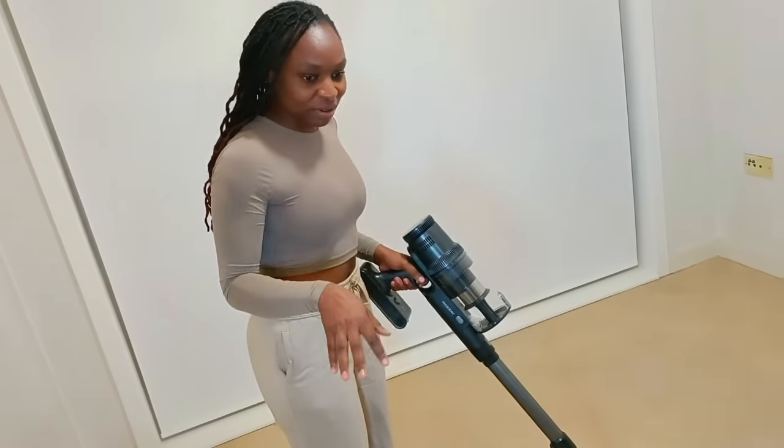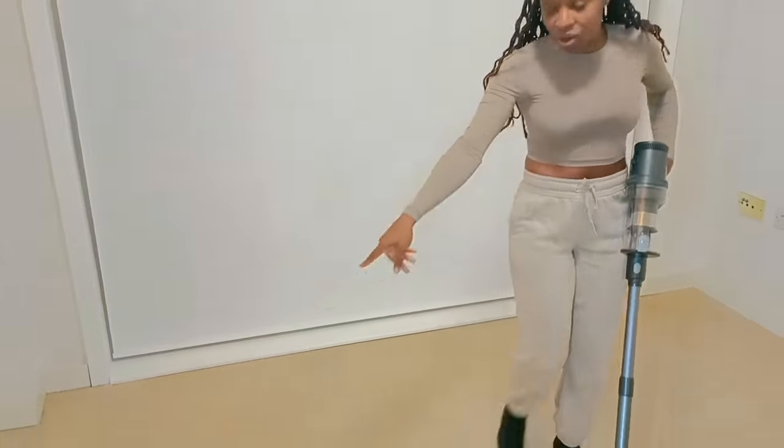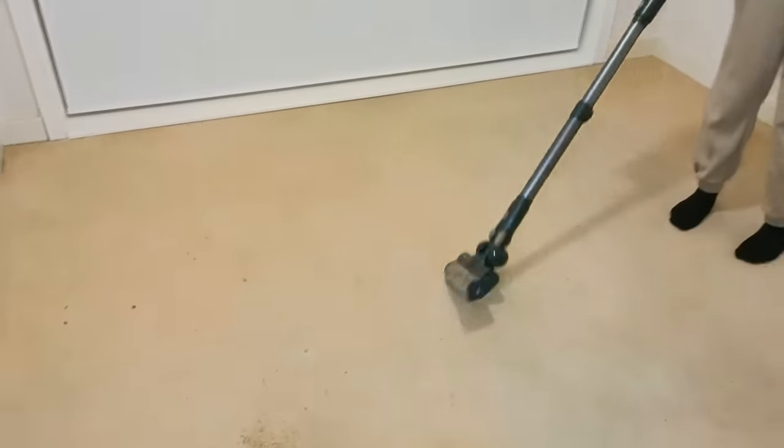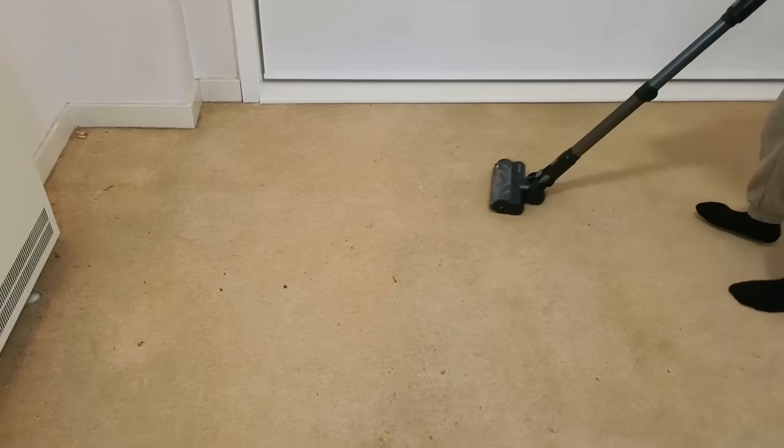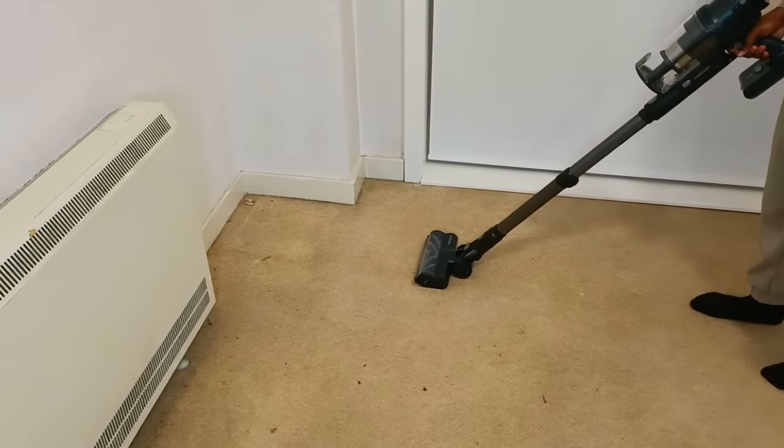I'm going to clean the floor of this living room. It's very, very dirty. It wasn't cleaned when the other person moved out. So don't judge. Let's see if it will take out all this dirt. Let me start from the corner. Oh, I don't need to lift it? No, because it has wheels. Yes, it has a spiral wheel with a brush.